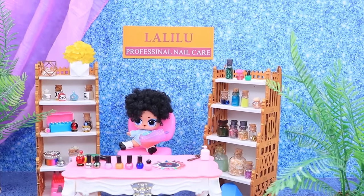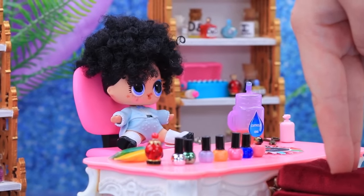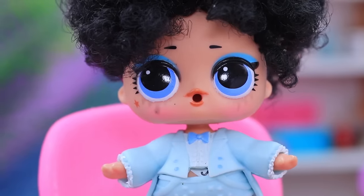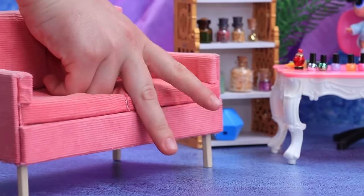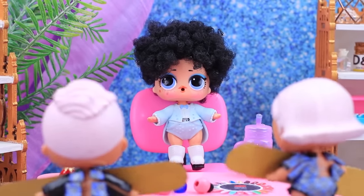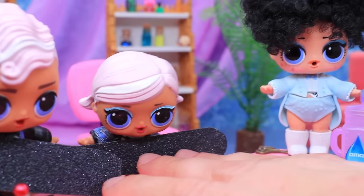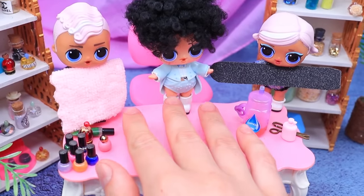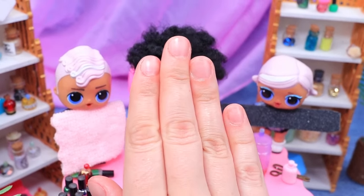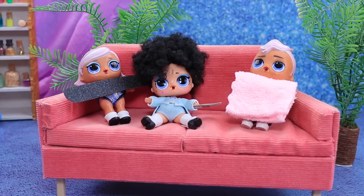The tiny LOL nail salon has a huge visitor. Excuse me, please fix my nails. Okay. We'll need some help to handle this client. The big hand sits down to wait. Okay, let's get to work. All right. All together now. The files are smoothing the nails out and the oil is soaking into the cuticles. The three dolls are exhausted, but they earned a lot of money. This mysterious hand is really generous too.